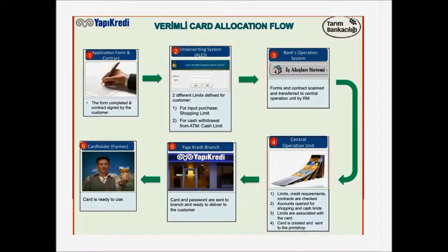So in Turkey, if you are a farmer, you have to attend the ministry and declare what you will produce every year and get the certificate that has the information about the capacity and the production on it. So we first ask the farmer for the registration certificate and make them complete and sign the verimli kart application form. Then, through our underwriting system, the agricultural loan evaluation system, namely ALES, we calculate the limit for this card.